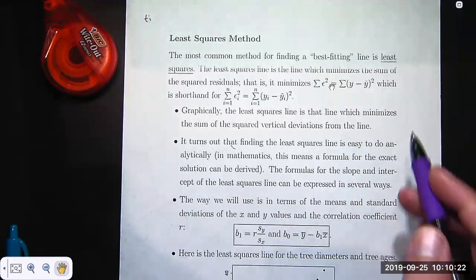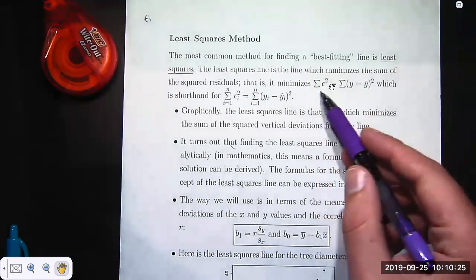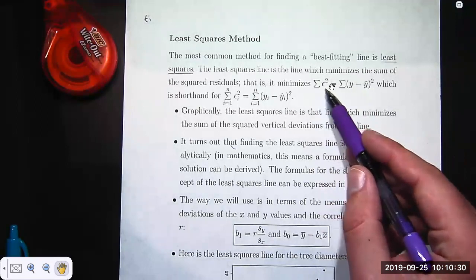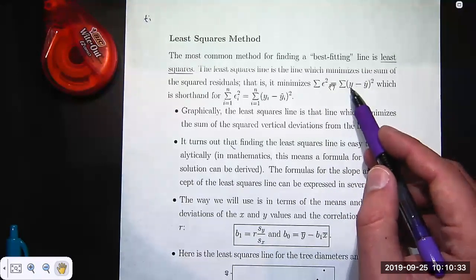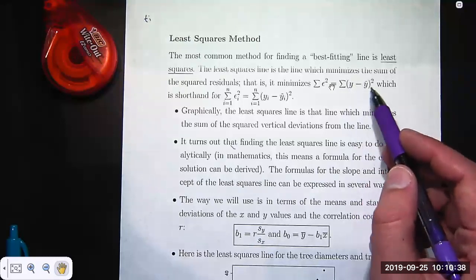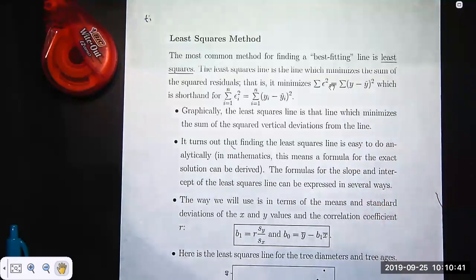So the formula is the sum of the residuals, these e's, which are the sum of the differences between observed minus the predicted, squared. Those are squares. And that's what the calculator and the computers are doing when they get this linear regression: they're just minimizing that value.